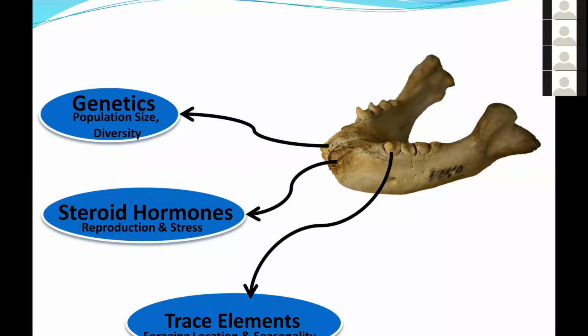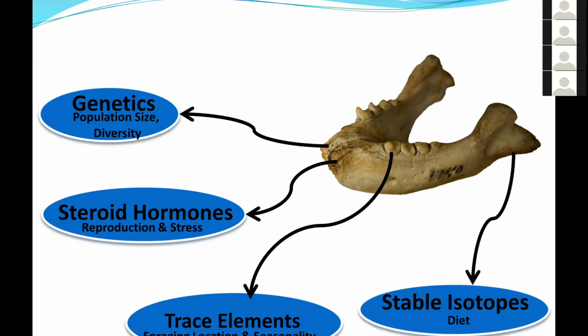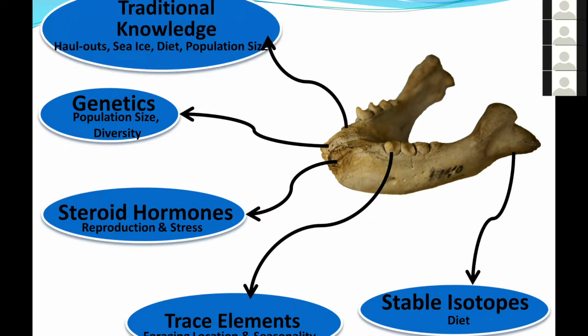We're getting trace element information from teeth, and that's helping us with foraging location and seasonality. We have the stable isotopes, from bone and from teeth, which will help us with diet reconstructions. And we have been using some traditional knowledge, which can help us with haul-outs, where they were, how often they were, traditional knowledge about sea ice conditions, diet of the walruses itself, and their ideas of population size and what's been going on with that.